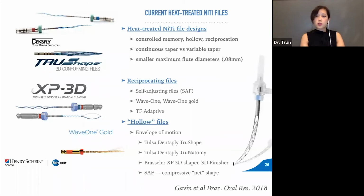In regards to the reciprocating files, there are a number of types, but some of the most common are, of course, WaveOne and WaveOne Gold by Dentsply. There's the self-adjusting file. That one's not too common in the US. It's actually mostly an international file. It just never really got sold as much in the US for some reason.